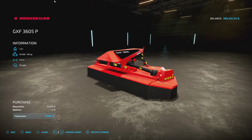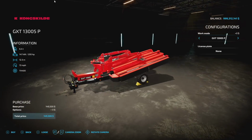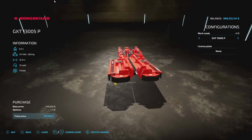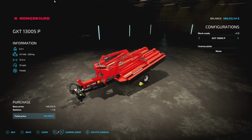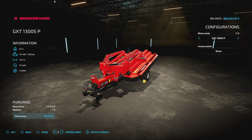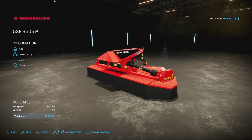How's about some new mowers for you? So we got the Kongskilde GXF 3605P, and we also have their 13005P rear mower here as well. Now, we had these, I believe, as mods in Farm Sim 19, and they were very popular. They were for all platforms, but here we've got them as part of the base game.